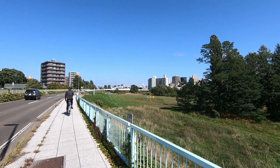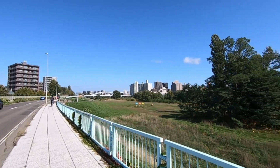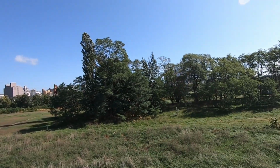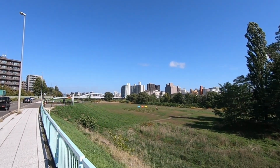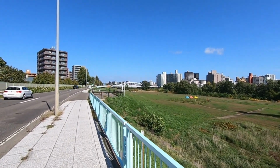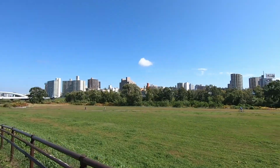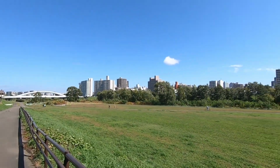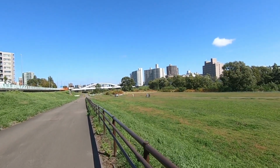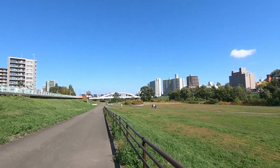And I'm walking towards Nakajima. That must be the bridge. This whole field is likely the floodlands of the Toyohira river. It might occasionally flood, not so often, but sometimes. Because the river is down there below. And I really like that you can run around here in October in shorts. In September though, almost October.